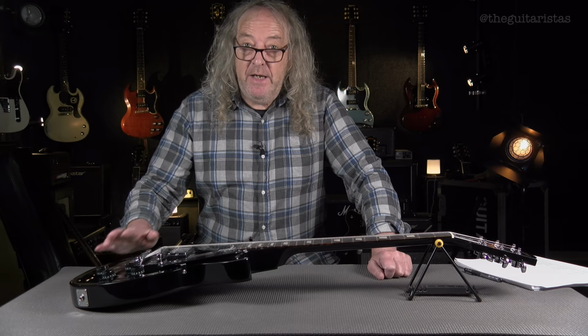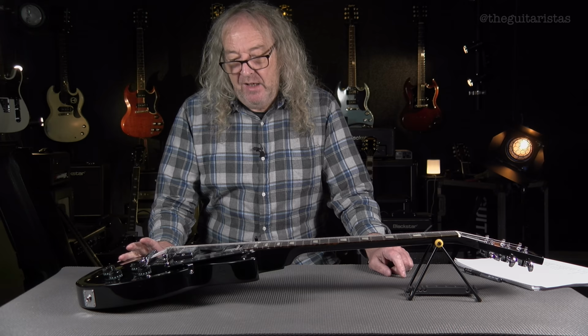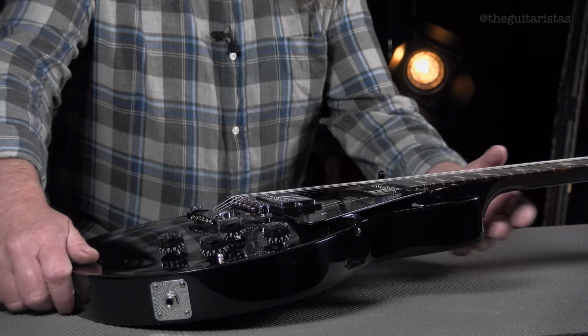Okay, so let's look at the specs of the guitar, what it's made out of and stuff. So it's got a mahogany body, maple cap, mahogany neck. So this is standard Les Paul construction, although this has the ultra modern weight relief. I'll put a shot on the screen so you can see. So it's got a lot of holes in this. We'll weigh it in a bit and see what it weighs, but it does feel quite light.